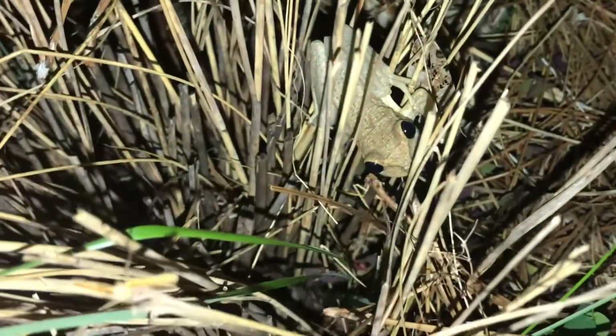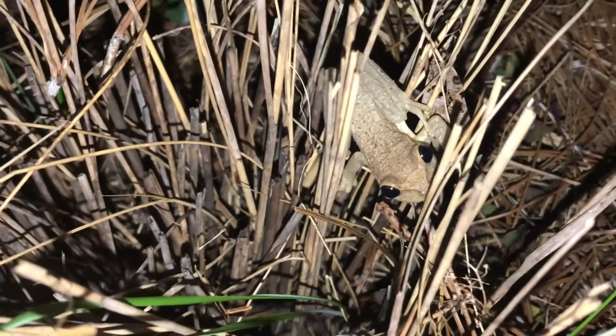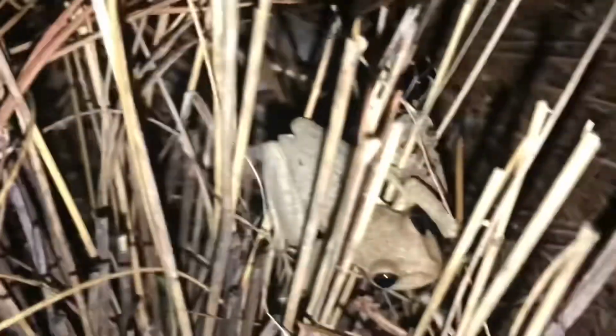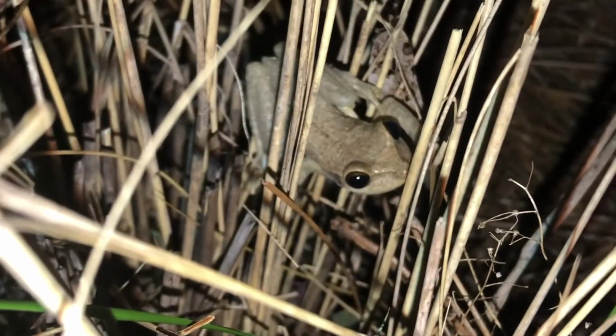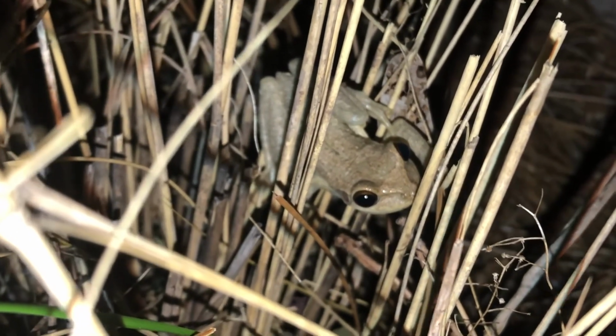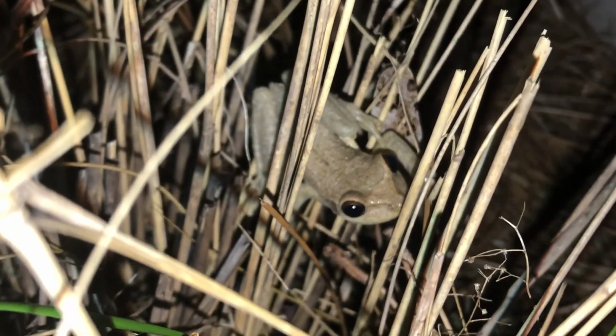Little Cuban tree frog. There he is, right there. Nice. Nicely behaved. Pretty small one. Second of the night. No big surprises there. Nice looking frog. Wow. They are really cool looking, even if they're invasive. Pretty cool. Probably the last thing I'll see tonight. And yeah, call it good.